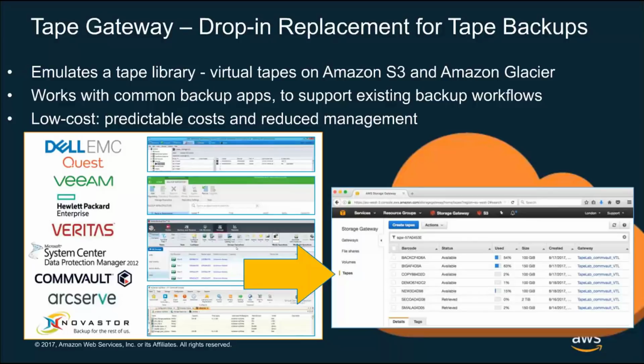You can pull your tapes back from that archival storage in 3 to 5 hours, just as you would from your offsite backup vendor. Although in many cases, that's a faster turnaround than you would get from pulling a physical tape back into your library.